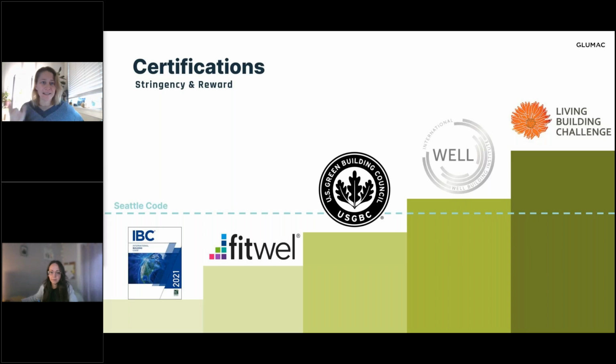Once you move to the next column over, you are looking at Living Building Challenge certification. And this certification, rather than the others that are kind of focused on doing less bad, is about doing good and giving back to the environment. And so this is more of that regenerative design.